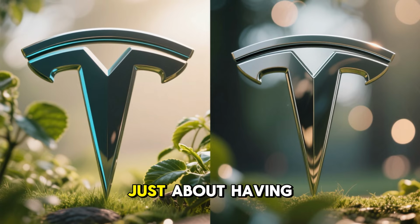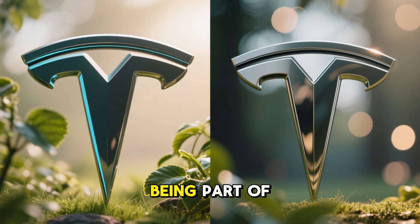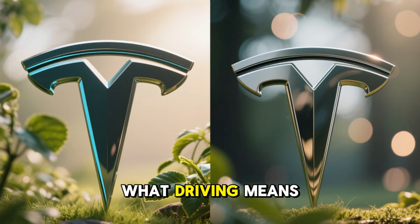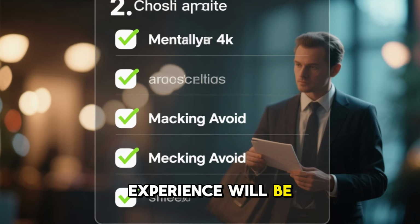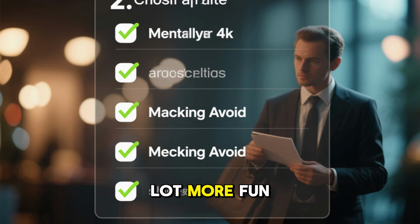Owning a Tesla isn't just about having an electric car. It's about being part of a movement redefining what driving means. Avoid these 15 mistakes, and your Tesla experience will be smoother, safer, and a lot more fun.